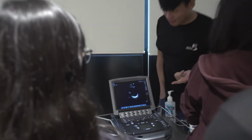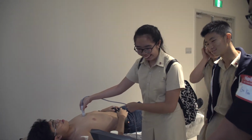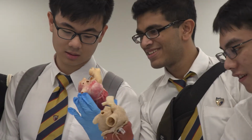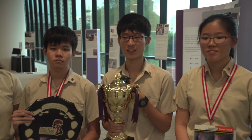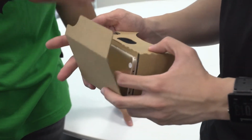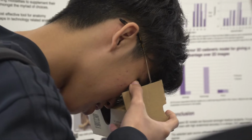Really got to see what medical school is like and what the students actually learn in medical school. The exhibition booths and the keynote speeches were also very interesting, and especially the technology that NTU uses to teach their medical students.